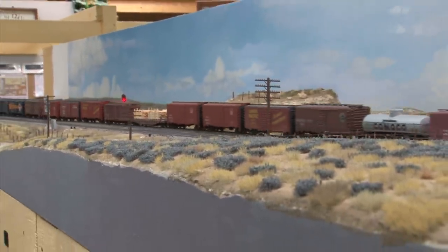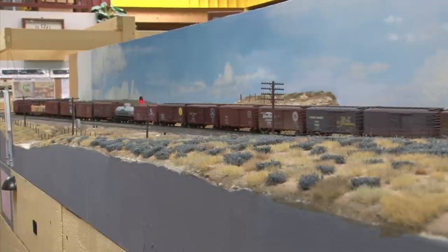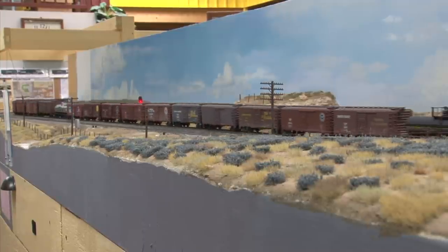Our train passes through Table Rock, observed only by a few prairie dogs, then into the helix to transition down to the lower level of the railroad.